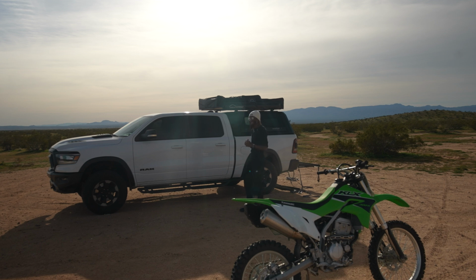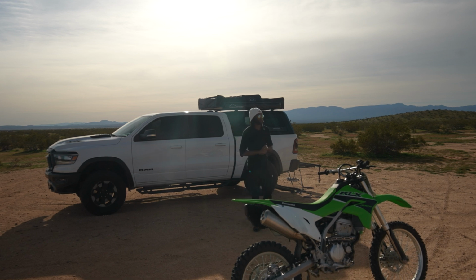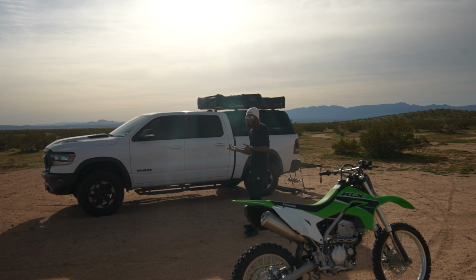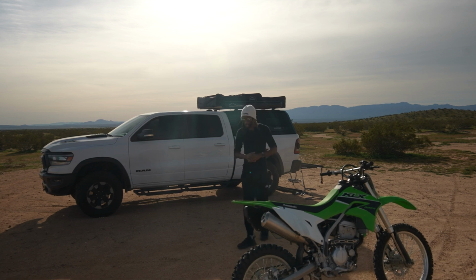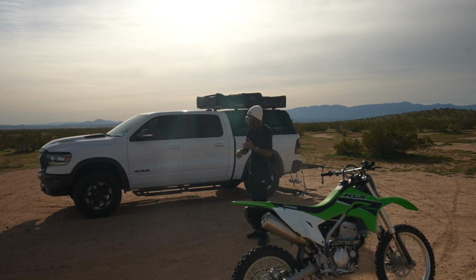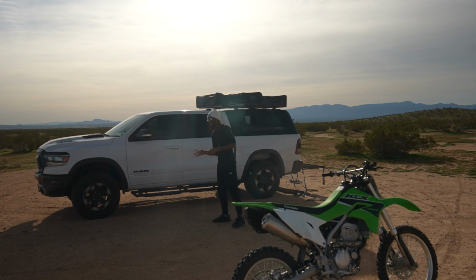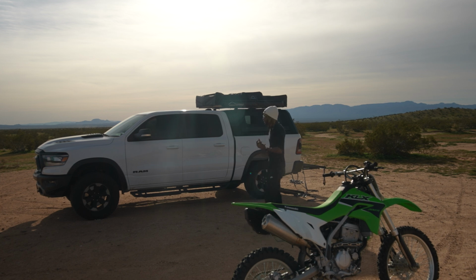So one of the biggest things that we're finding is just parking. And okay, this is going to sound like the most first world problem ever, but if you are looking to buy a Ram Rebel, that is actually a first world problem, if that makes sense. Especially if you have to go anywhere where there's parking ramps, or if you're in a city like in SoCal or in LA, it is very hard to find parking in different areas.